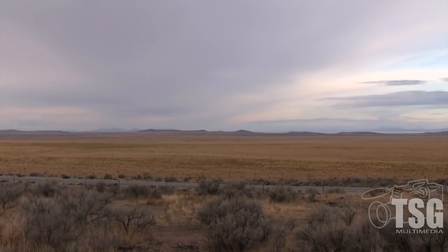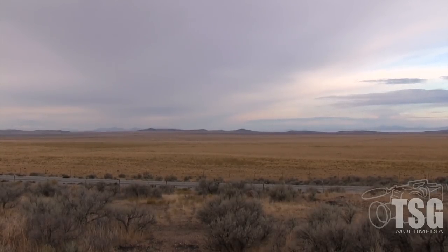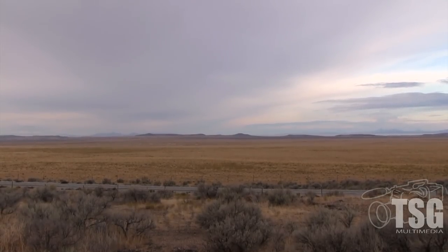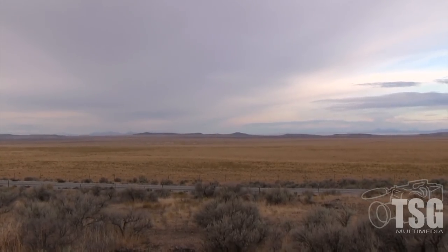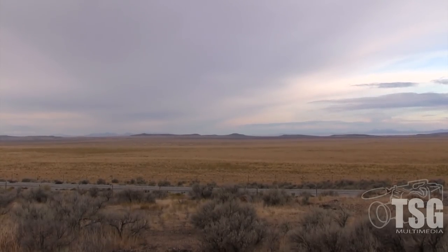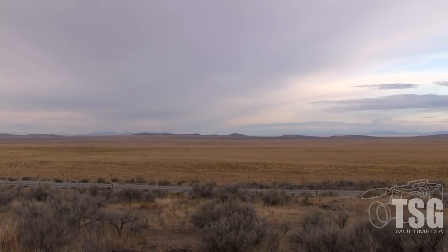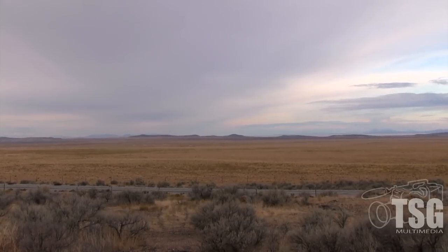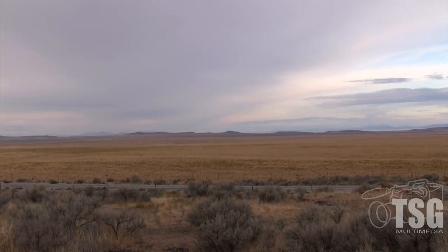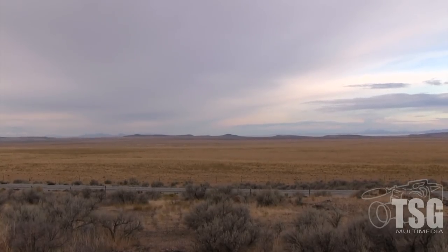Aside from that road in the foreground there, which apparently would have been the UP grade at some point, this is what they saw 100 years ago. This same view here, with maybe some minor differences in the height of the hills and stuff that you wouldn't even know the difference, even if you could see it nowadays. Pretty neat.